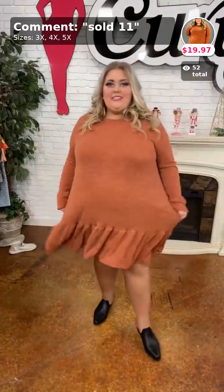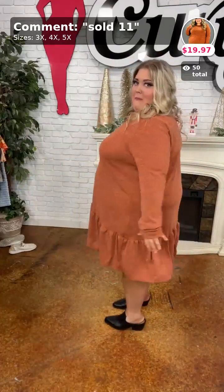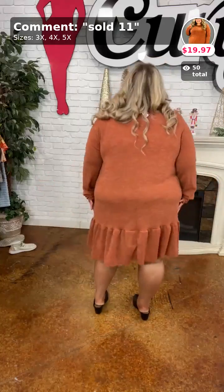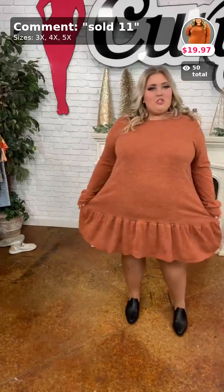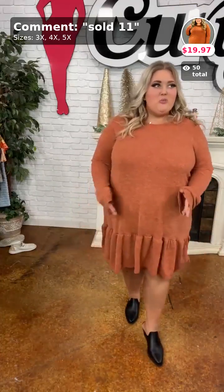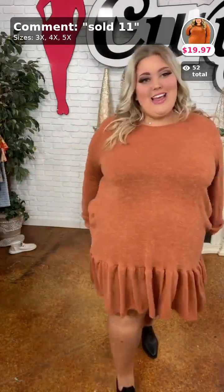Okay. But, y'all, this one is absolutely gorgeous. I love the stretch of this sweater dress. And then, I mean, look at the backside. Okay, girl. Here it is. And this one is going to be on the shorter side, so I'm 5'2". This is going to be right above my kneecap. But if you're looking for a good sweater dress to wear with your tall boots, go ahead and grab this one for $19.97. Very stretchy, Amber. Very, very stretchy. All right, $19.97, y'all.